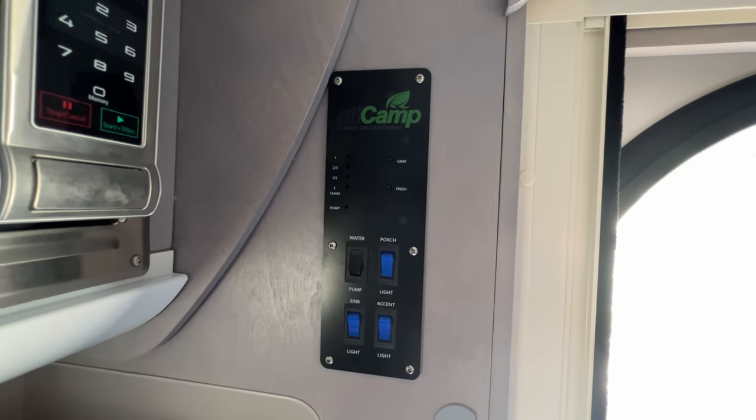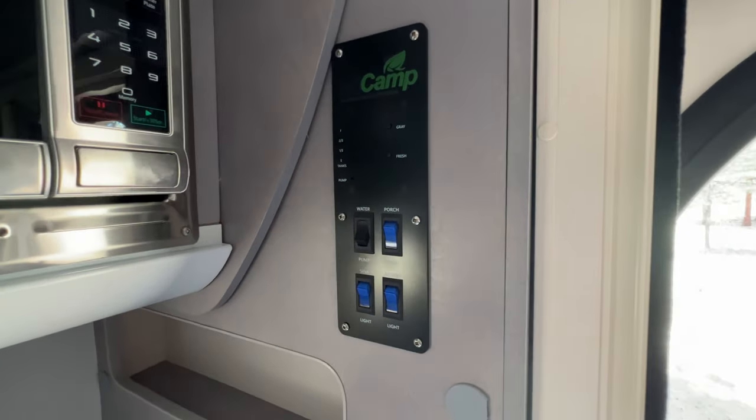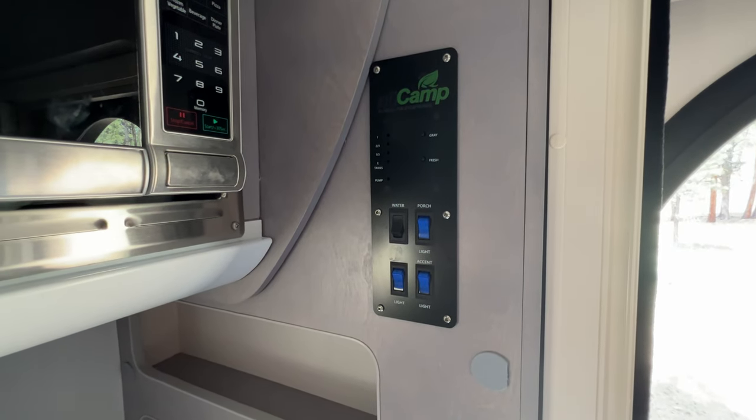There is no battery indicator anywhere on this camper. I mean, how dumb is that? I realize it's just more or less an idiot light, but I mean, come on, really? You need something to tell you if your batteries are low.